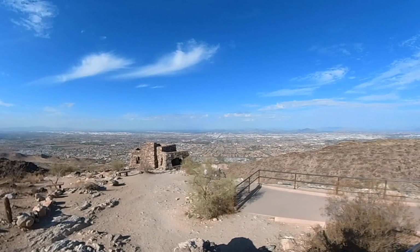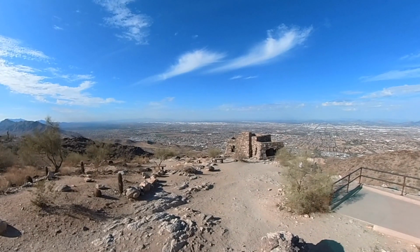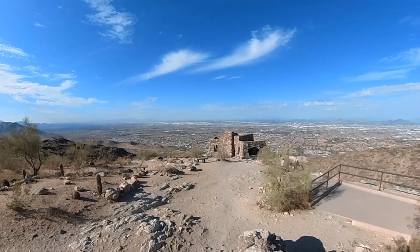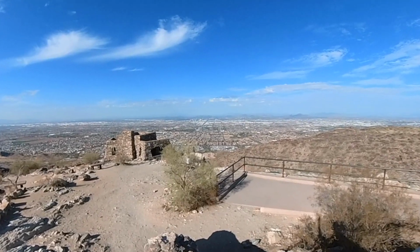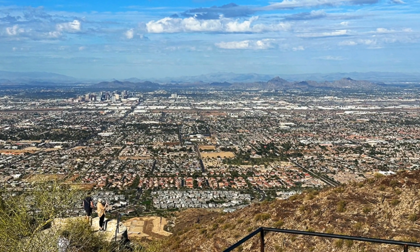It's called Dobbins Lookout. And Dobbins is one of the main roads around here. Historically, I'm sure there's somebody who was named Dobbins, because there's a lot of things that are named Dobbins in this part where we live, which is the city of Laveen.